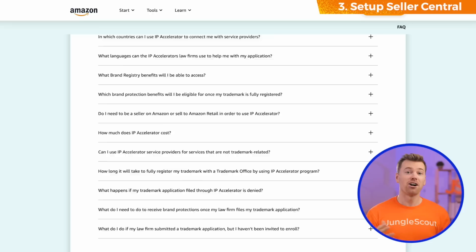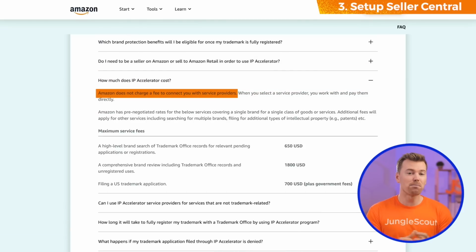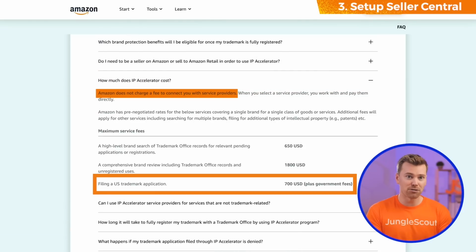And if you're wondering how much it costs, it's actually a really great deal. Amazon doesn't even charge you a fee, and they've also pre-negotiated all the rates that these firms can charge you, which is pretty minimal considering all the legal paperwork that's being submitted for you.